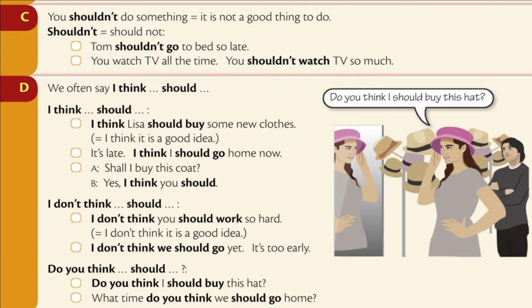Section D. We often say, I think, should. I think Lisa should buy some new clothes. It means I think it is a good idea. It's late. I think I should go home now. A. Shall I buy this coat? B. Yes, I think you should.